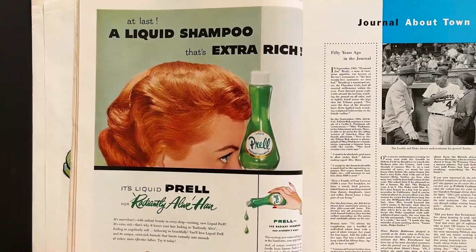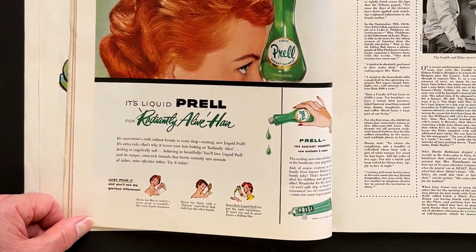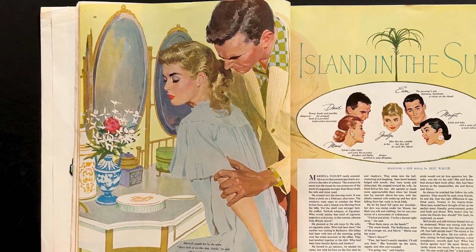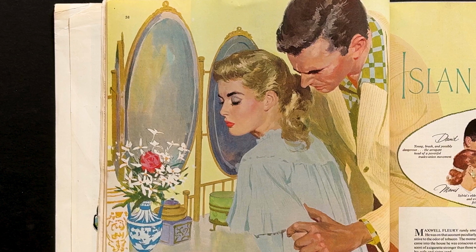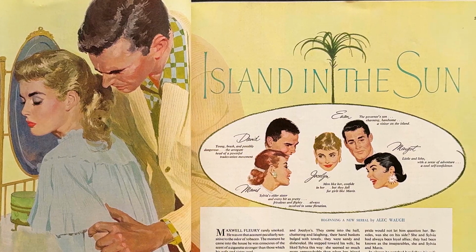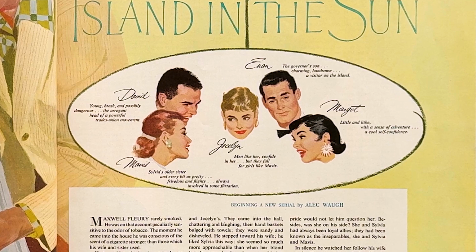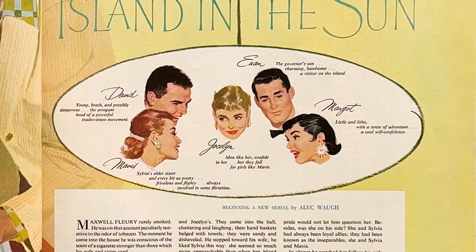At last, a liquid shampoo that's extra rich. It's Prel. Journal about town. Oh, and here's that great art I was telling you about, kicking off one of the feature fiction stories in the magazine. This one, Island in the Sun. And it features David and Mavis and Jocelyn and Margot. And Evan. I forgot Evan. Evan is the governor's son, you see.